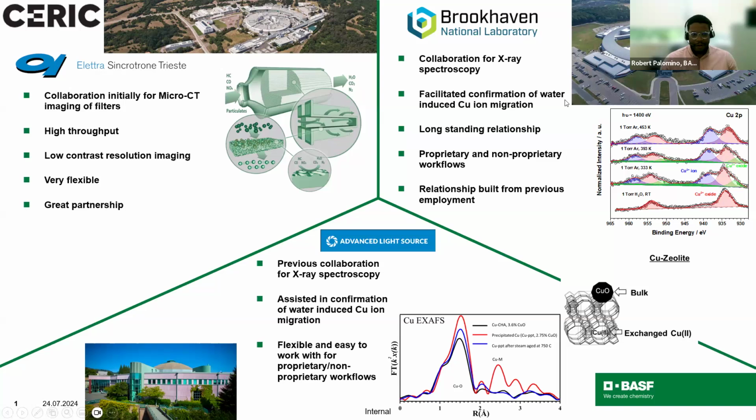We also have Brookhaven National Lab, or NSLS2, which was important for me because I did all of my graduate work at Stony Brook, but the work was actually done at BNL. And for my postdoc, I was also at NSLS2. So this was a collaboration for X-ray spectroscopy between NSLS2 and the Advanced Light Source in California. This is effectively the same project.